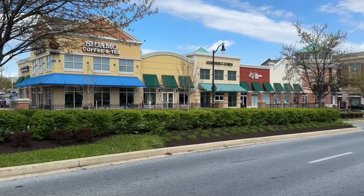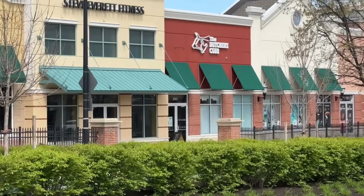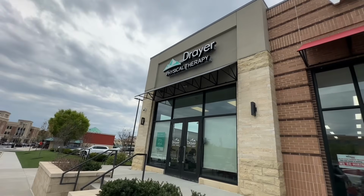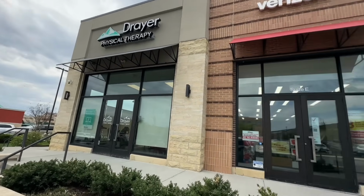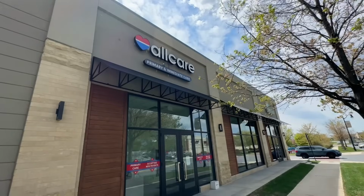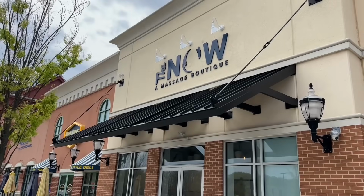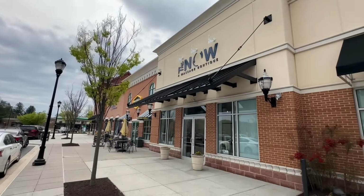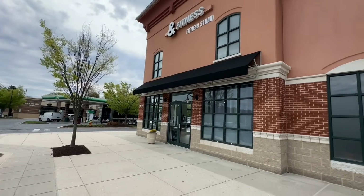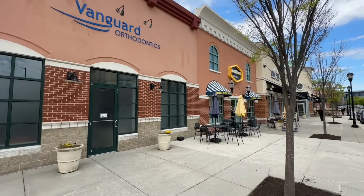For fitness and medical services, this place is stacked. Steve Everett Fitness offers personal training and group classes. Dreyer Physical Therapy specializes in rehab and recovery for joint and muscle issues. All Care Primary and Immediate Care is great for both scheduled doctor visits and walk-in urgent care, making it very convenient for residents. The Now is a great spot to unwind and get a massage, and Fitness Studio is a boutique fitness space offering yoga, strength training, and wellness programs. And Vanguard Orthodontics rounds up the lineup, handling braces and Invisalign treatments.